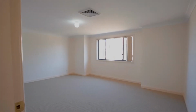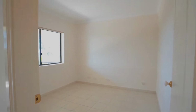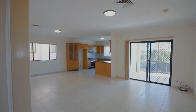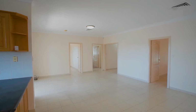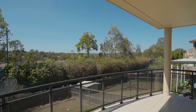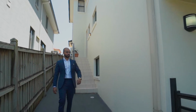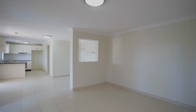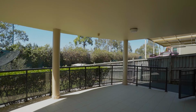The main residence offers 5 bedrooms, 3 bathrooms, including a bedroom and a bathroom for the ground floor, plus a number of living and entertaining areas to both levels. And included is a sizable balcony. Walking down to the studio granny flat, it offers a bedroom and a bathroom, plus a separate living and dining area, and its own balcony ideal for outdoor living.